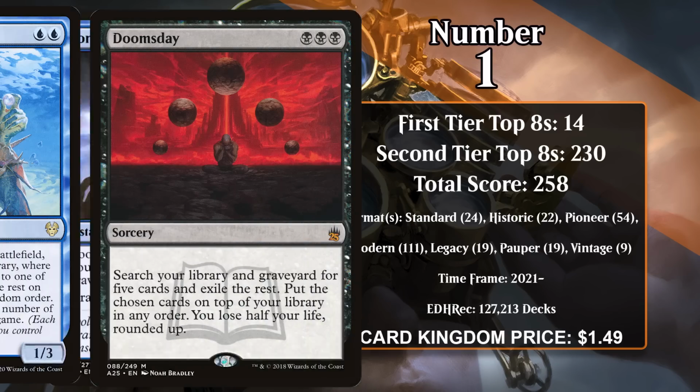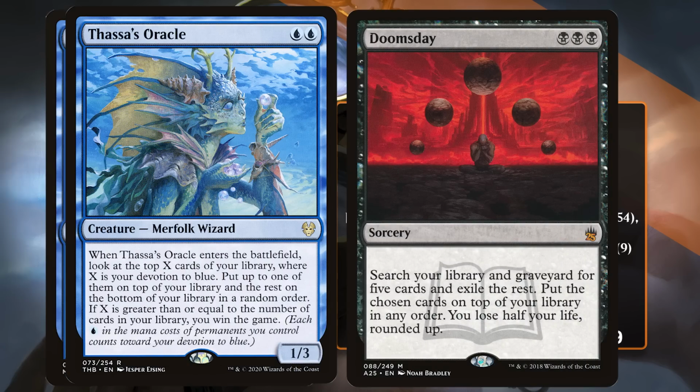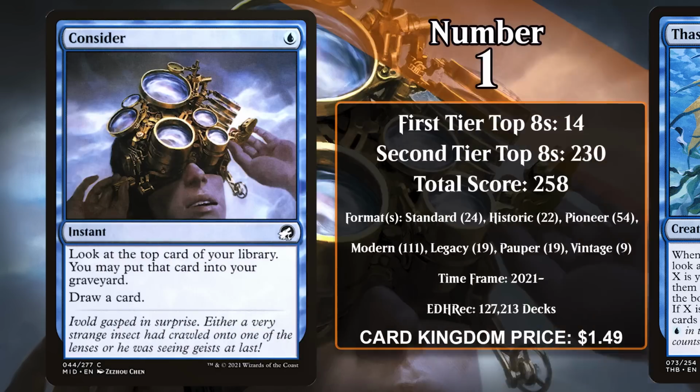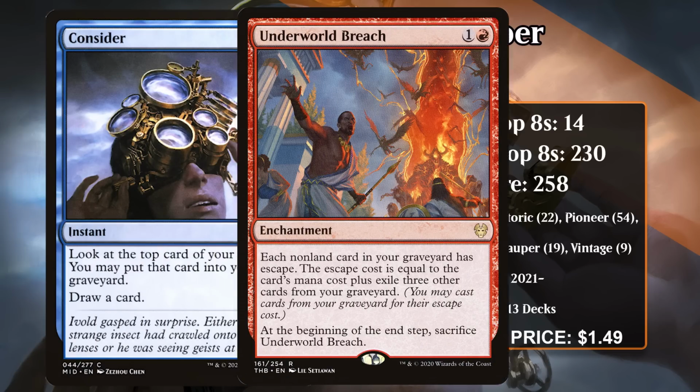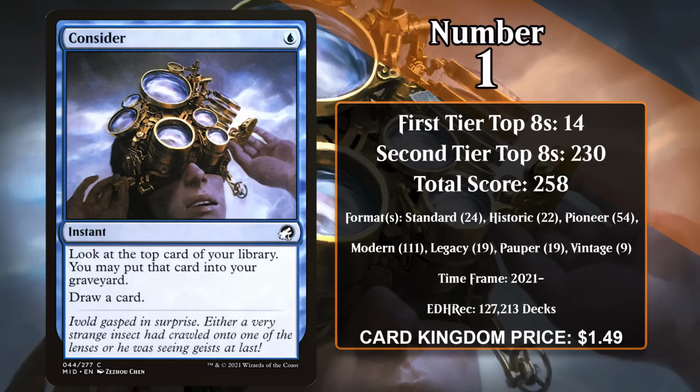In Legacy, it's often featured in Doomsday decks, which look to quickly shrink their deck and win with Thassa's Oracle, and Consider can help you get there after you cast Doomsday, since spending 1 mana to get 2 cards deep is really efficient, and in Vintage, it sees play alongside Underworld Breach, another card that likes cheap spells in the graveyard. It's also seen a lot of play in Pauper, a format where only commons are legal, where it's simply one of the best draw spells in the format.